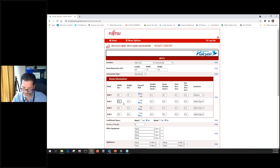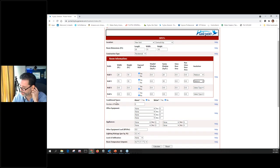Then we can do the second outdoor wall. That was our 15. We know that to be true. We have a 10-foot, and it is exposed, and we have another sunny window, maybe 6x5 or something, 30, and then also the same type of insulation, medium. I can calculate down here what's above, what's below. Condition space above, let's say yes, I have a condition space above, and we don't have any condition space below, so no.